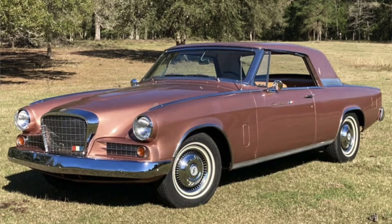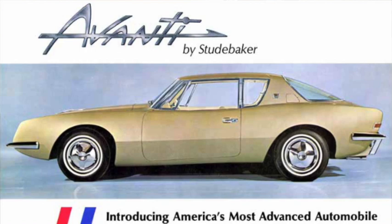As Studebaker entered the 1960s, they needed a replacement for their dated Gran Turismo Hawk, a real halo car, and so the Avanti was rushed into production, introduced in April of 1962. The Avanti name indicating its forward thinking.